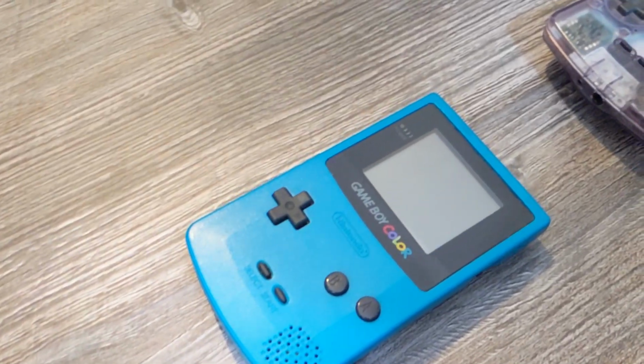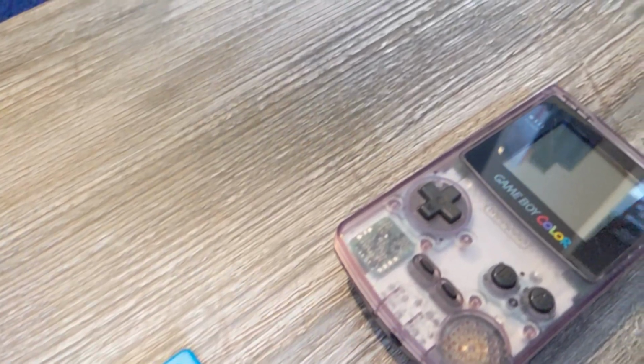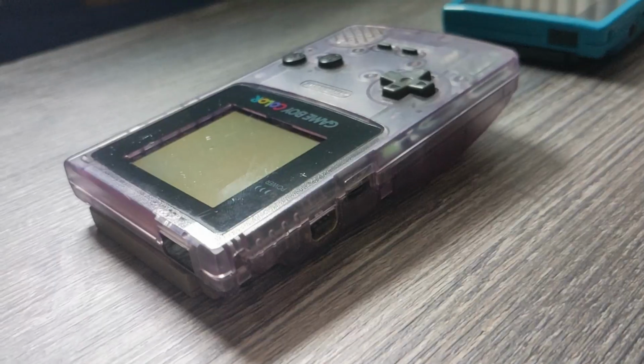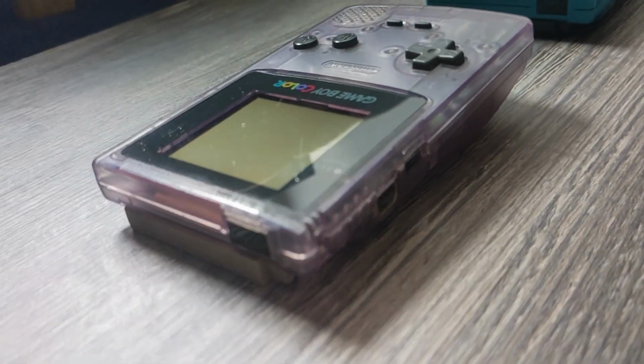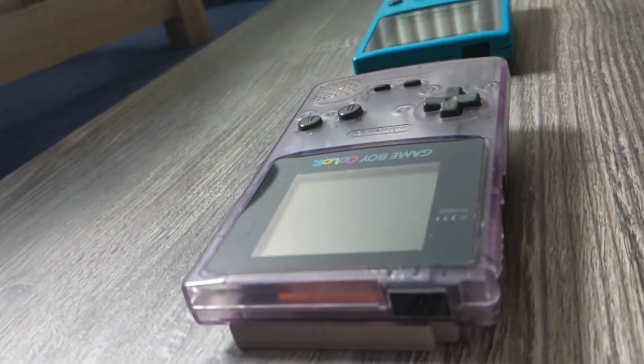They are nice consoles, but I think there wasn't enough of an upgrade from the original Game Boy to this. Still missing a backlight, and yeah, I guess obviously less batteries and things like that, but I'm kind of glad I maybe skipped this generation.